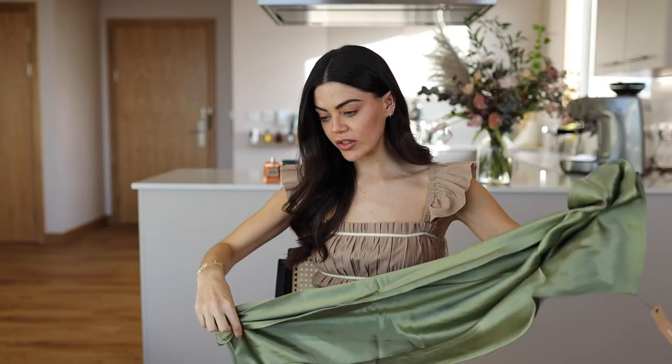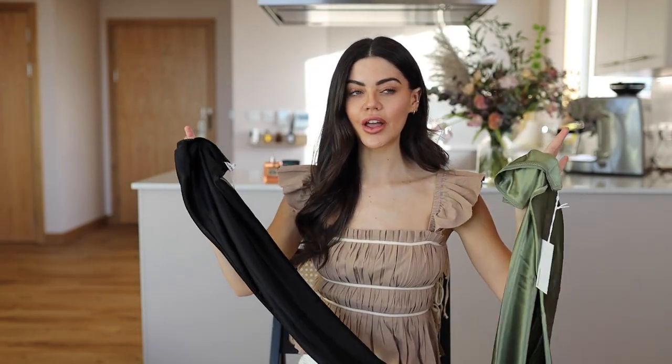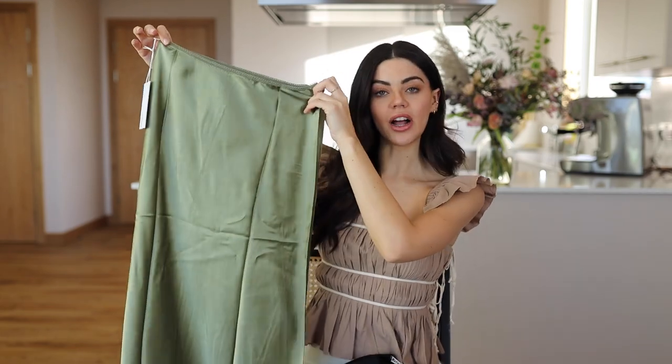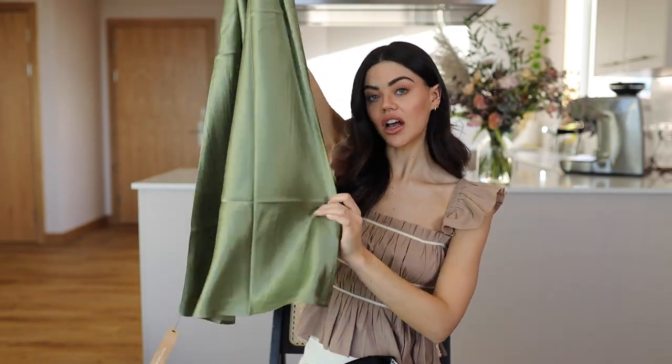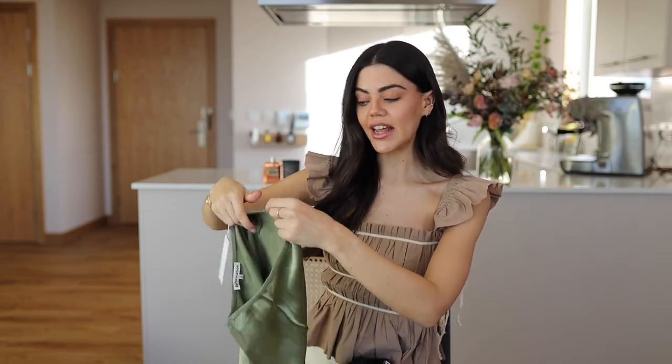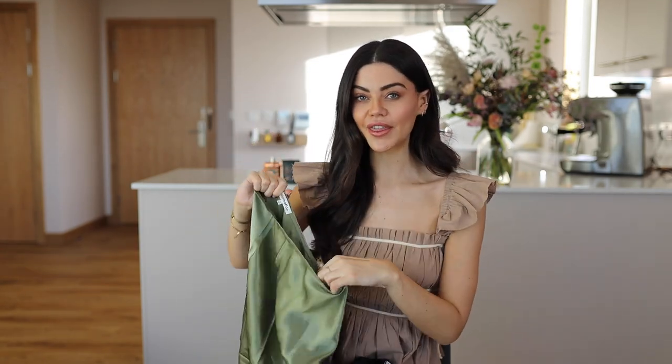As I said, I got a couple of skirts. Now they're actually identical, they're just different colors. So this one really caught my eye. It's like a sage green skirt. It's super long and I just really need things that aren't jeans, that aren't leggings to wear day to day, that are still going to look put together. That's what I'm on the hunt for, and that I can transition from spring all the way through summer to the start of autumn.